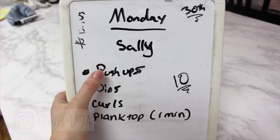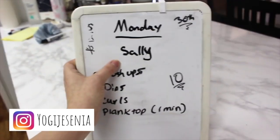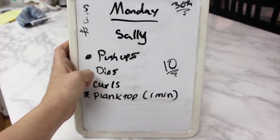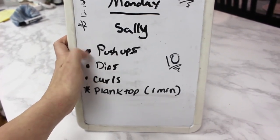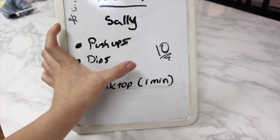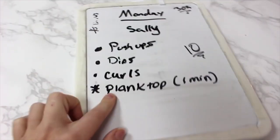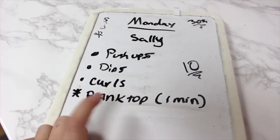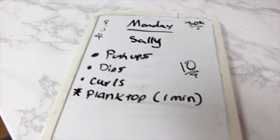But anyway, for today we did the Sally's again. That is posted on Instagram if you want to join the challenge. We did push-ups, dips, curls, and we did 3 sets of those. We did it in like a circuit. I did 6 reps. Devan did 10 reps of each. And then we held plank. We did plank top, which was doing plank and then touching your shoulders for 1 minute. Devan did, I think, 1 minute. I did like 40 seconds.